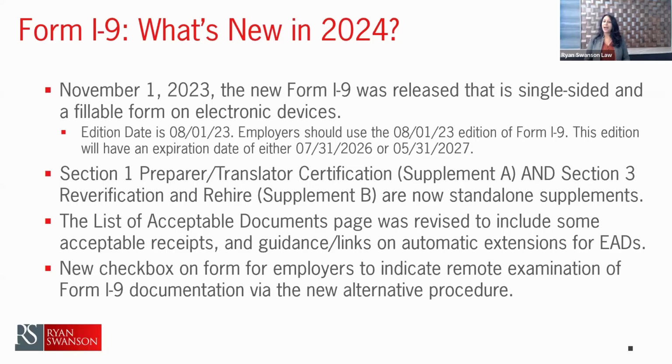If that comes as a surprise to anybody, I'll just stop right there and say, let's talk. It is a technical violation not to have a completed Form I-9 on file and something that you should remedy right away. So moving forward, we'll start with just the form itself.